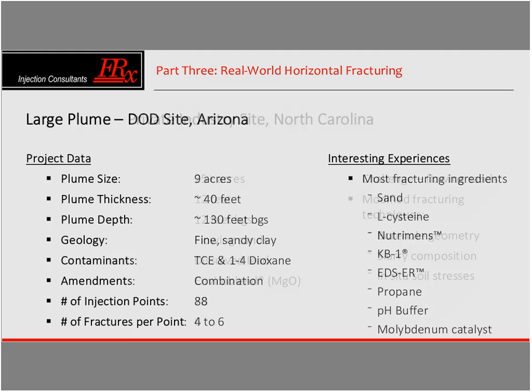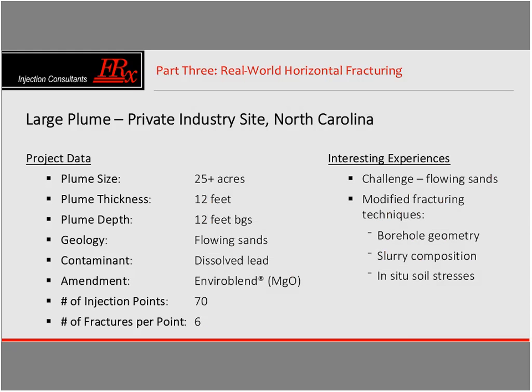And I will move on to the last case study. These are more just highlights of some sites we've done. This one is not DoD, but it's a private industry site. It's on the East Coast. It's a very large plume, greater than 25 acres, and it was contaminated with metals.